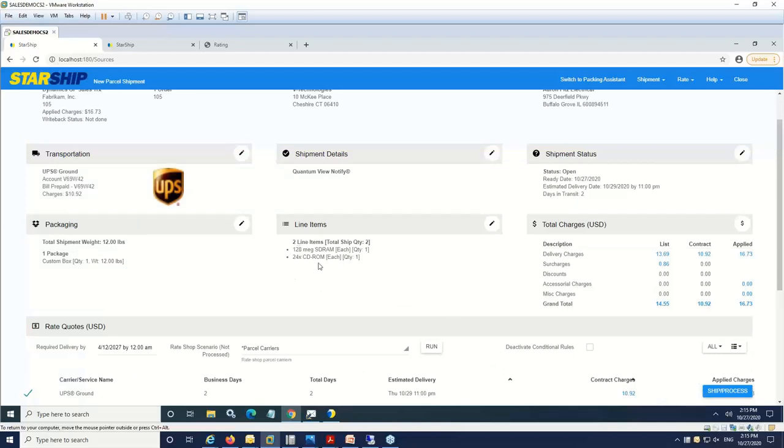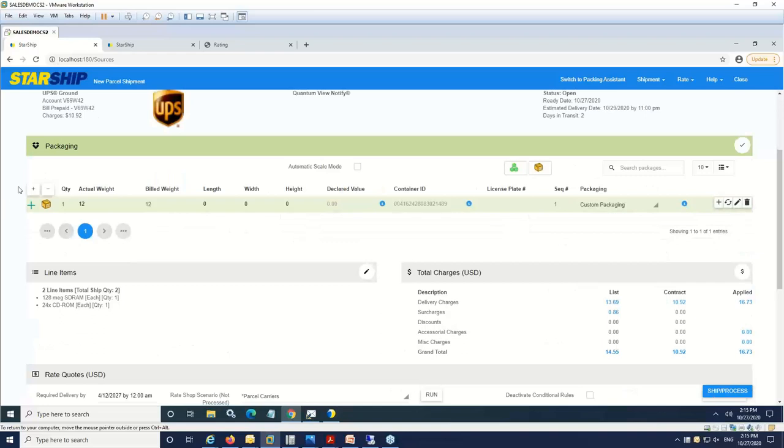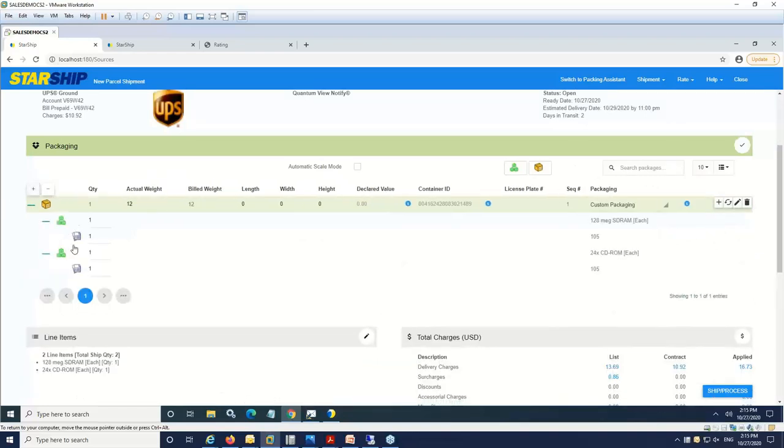Here you have the line items and products. So you'll have the detail here available on the products. Those can be packed up inside of StarShip. You can pack them here right on the main screen. You can expand that view to see what's inside of each container. Or you have the packing assistant.